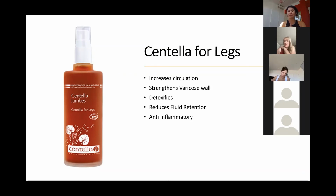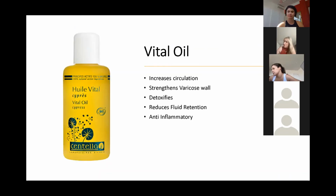I also recommend this spray when someone has infected clogged pores on the side of their arms, because keeping in mind the Centella asiatica is antibacterial, anti-inflammatory, gets everything moving. The vital oil.